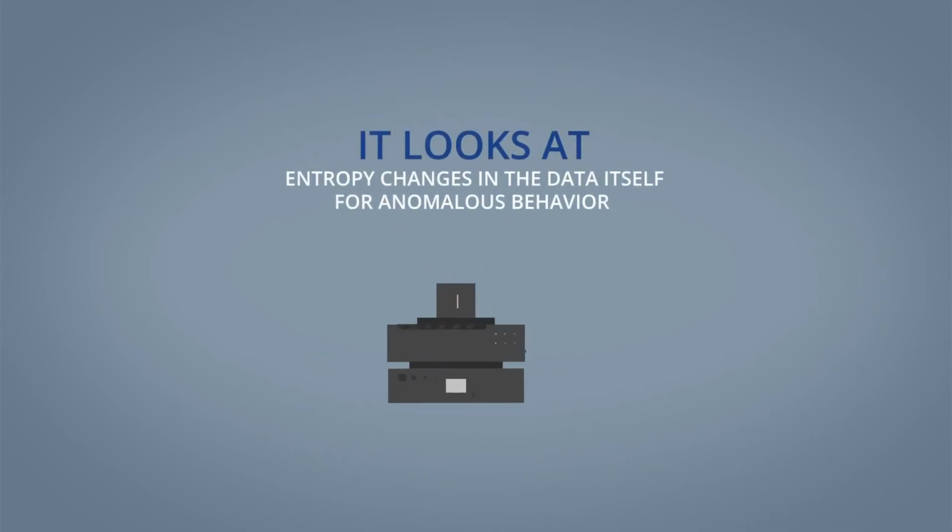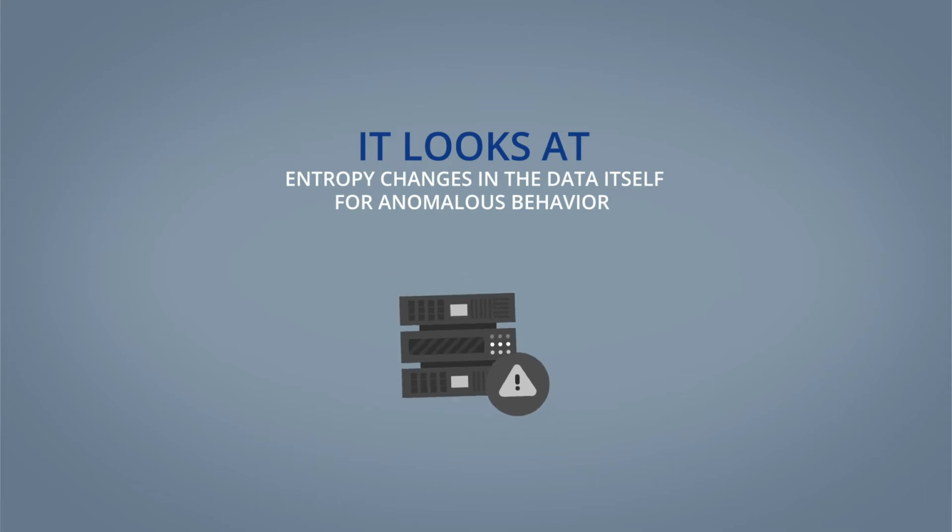Cohesity's ability to scan and analyze backup data also helps with the third pillar, attack detection. It looks at entry changes in the data itself for anomalous behavior that could indicate a ransomware attack has occurred.